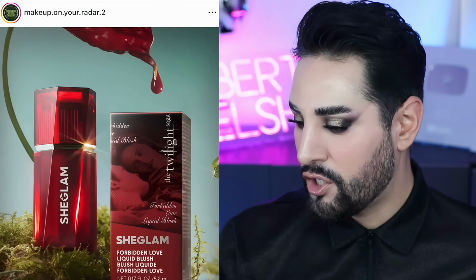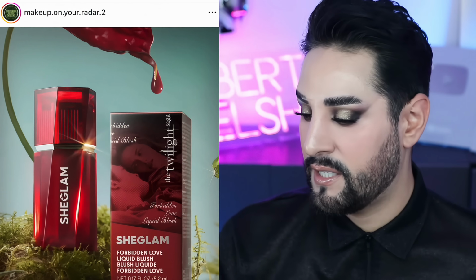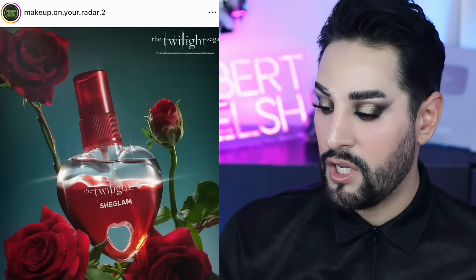Forbidden Love Liquid Blush. Who blushes? Who has blush in Twilight? Who do you look at in Twilight and be like, wow, what rosy cheeks? Is that a setting spray? I'm sorry, but it just all looks cheap as fuck.